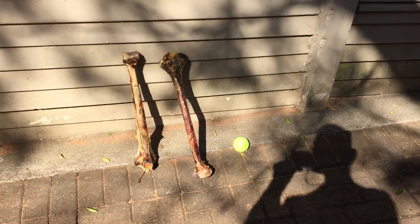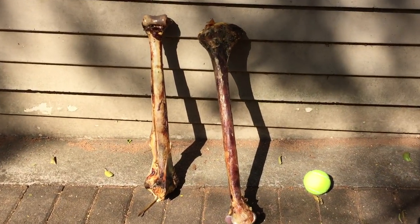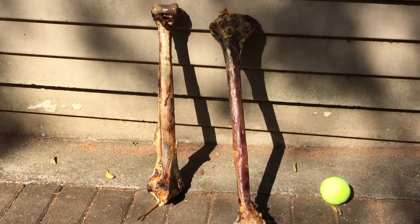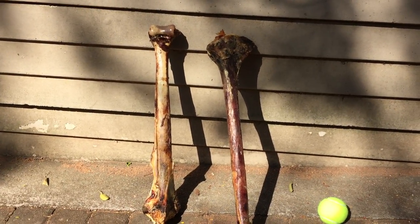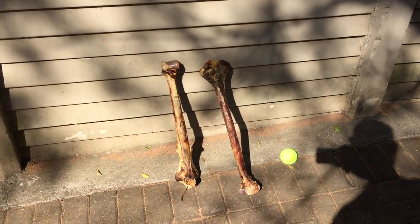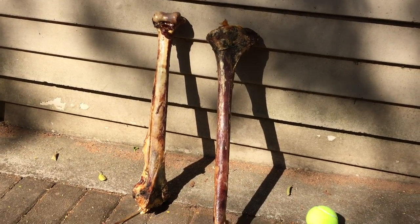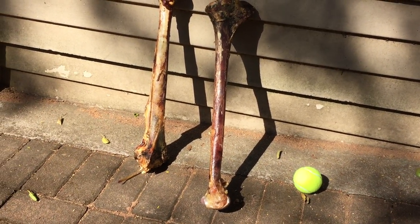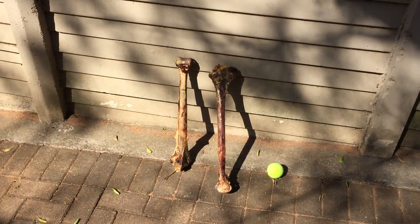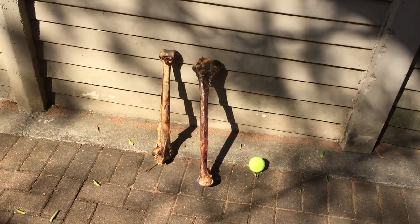Okay, what you are looking at are two ostrich femurs, approximately $5 a piece, sold here in South Africa as doggy treats. We will now bring out Coco and Amschel, the two famous Jack Russells, and demonstrate how a little Jack Russell has such a large heart.